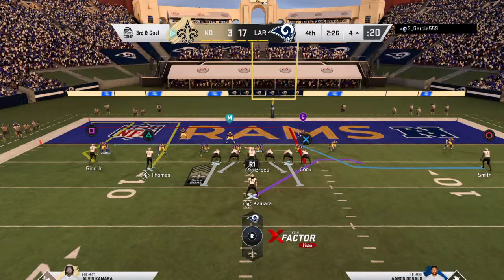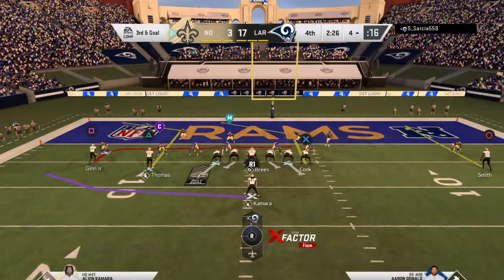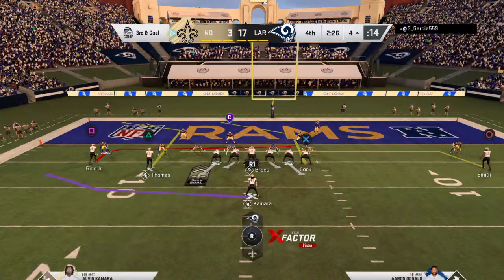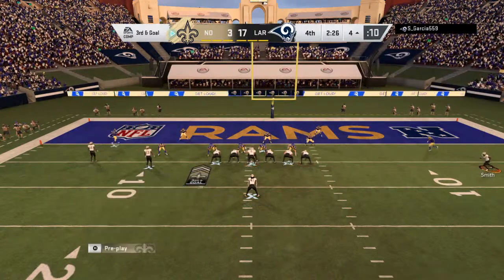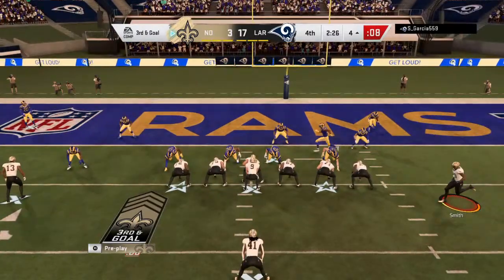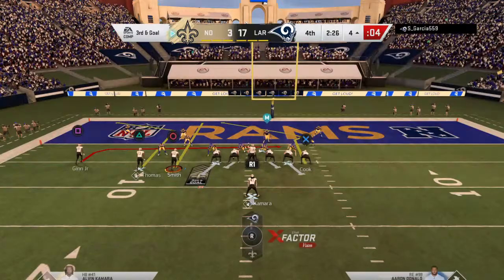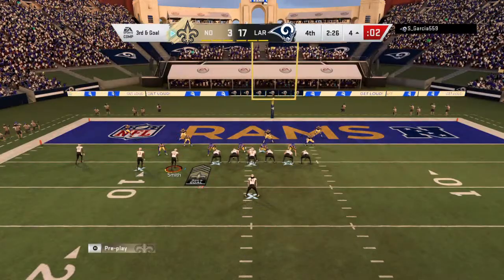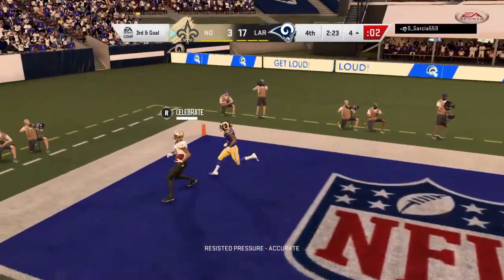3rd and goal. Watch the pass. Hey, break it down, fellas. Break it down. 36, 36. Hey, easy. That's mine. I got him. 0-2. Ready, check.